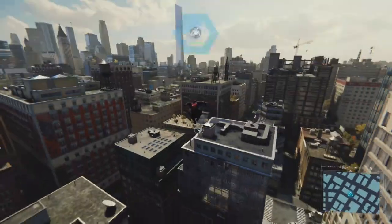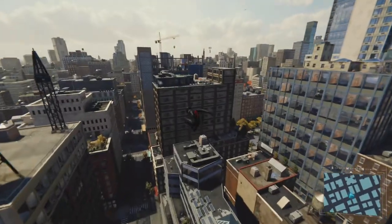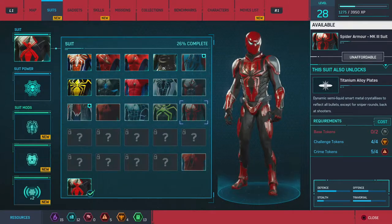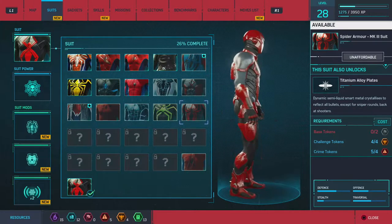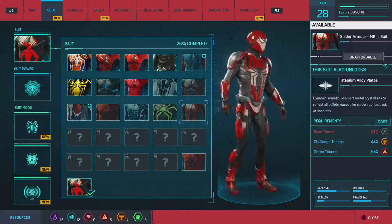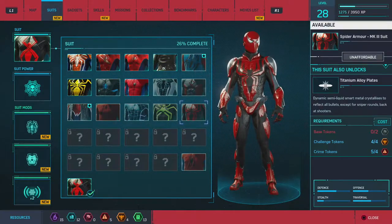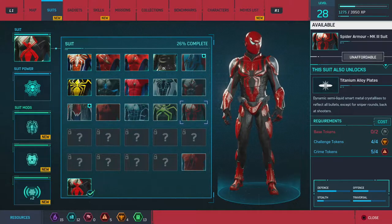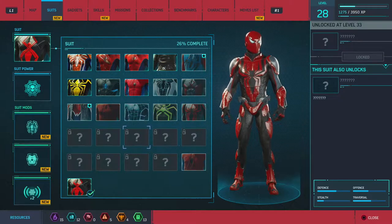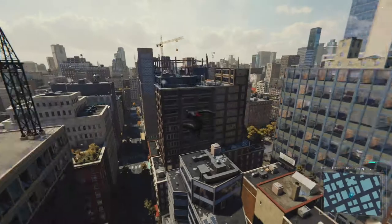There we go. Level 27. And now we got 3 skill points. So let's just check that out. And by leveling up, we unlocked a new suit. The Spider Armor Mark III suit. That looks badass. With the titanium alloy plates. Dynamic semi-liquid smart metal crystallizes to reflect all bullets except for snap arounds back at shooters. Cool. And there's still 9 more suits I can unlock.